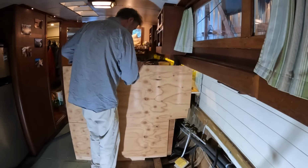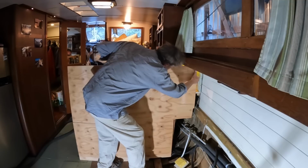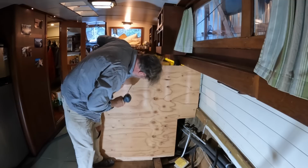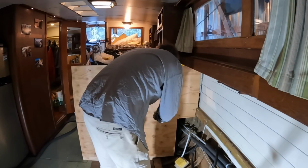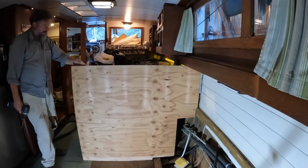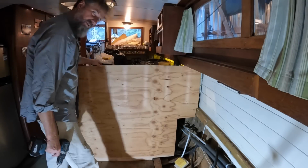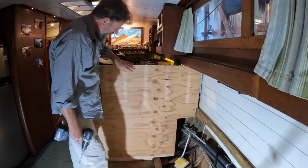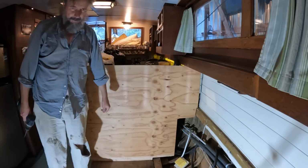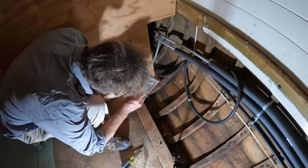Alright then, a little bit of fiddling and figuring, and this should fit right in there. There. Okay, now this is not marine ply, but in this application I think it's going to be just fine. And again, I'm going to veneer it with mahogany on this side and stainless steel on the other side. Let's get the bed made. Oh, I can't be making any bed yet. I got to reinstall this outlet.